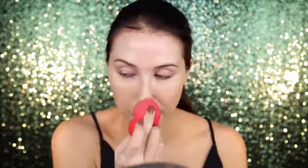I used to love beauty blenders. I've kind of gotten away from them as far as my foundation application recently. And I will say, I just don't think it gives you a full coverage finish, which is what I'm going for.